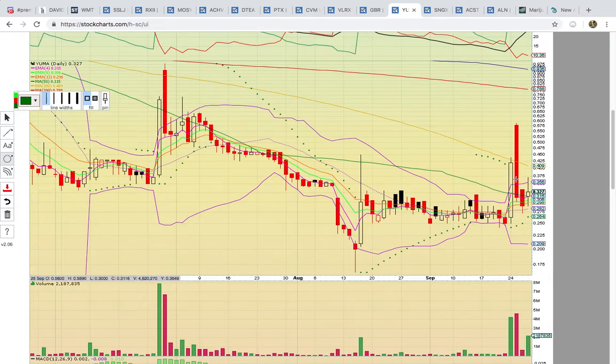Once again, this was the same thing. It got above the upper Bollinger Band. They had a big gap up open, but they really drove it down. And then look where it bounced off, right off that middle Bollinger Band.